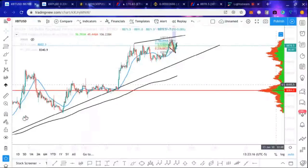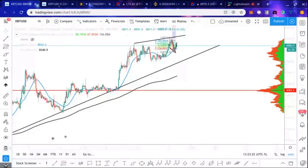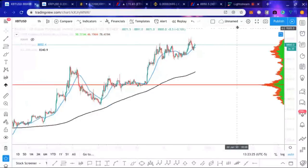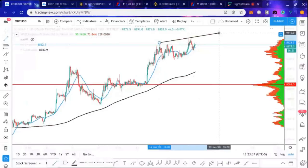Let me clear this up for you real quick. So let me just show you what I'm looking at and how I'm trading this market. I'm currently in a long position from 8,854. And right now on my scalp account, I'm just looking to target probably the top of this trend line right here.